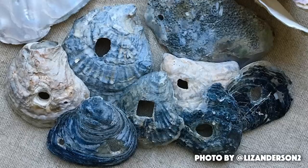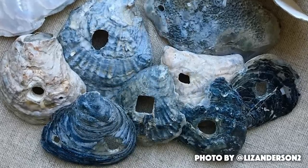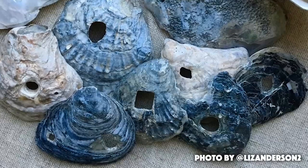There's a couple of theories as to why we find them with holes in. Some are square, some are round. Maybe because they were used for button making. It's very possible. They probably were, quite a lot of them. But a lot of them just have one singular hole in. So check out these other ones. And give me your theories as to why you think there are holes in the oysters.